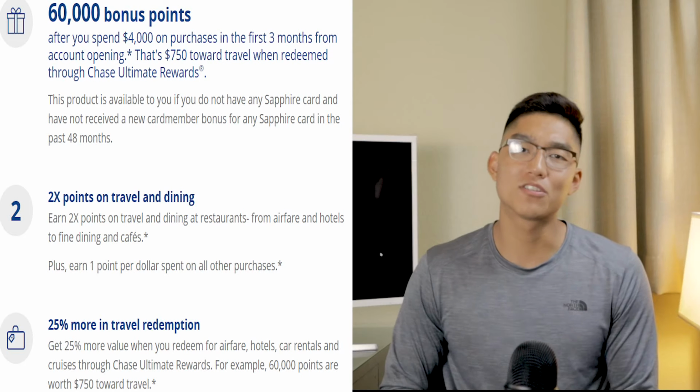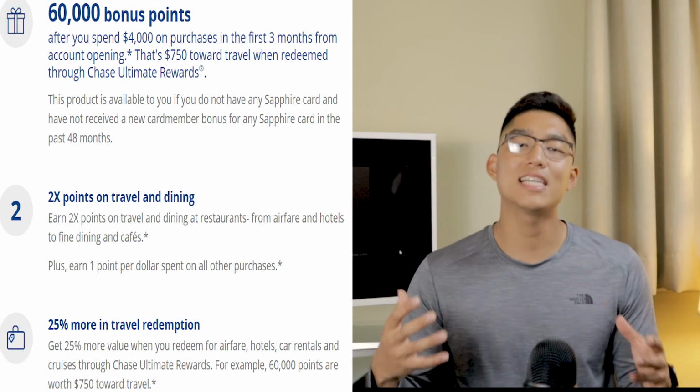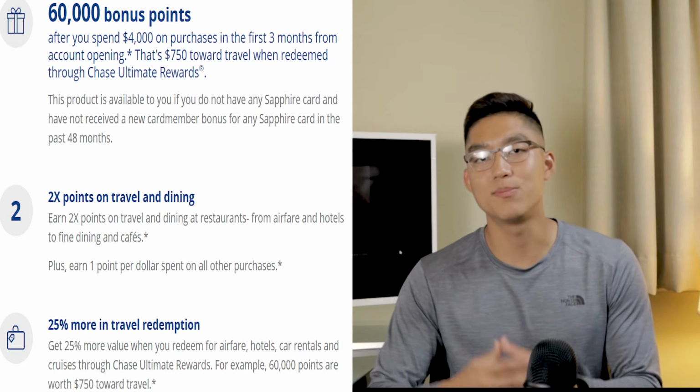But you can't ignore the Chase Ultimate Rewards point system, and this is going to be earning 2x points on travel and dining purchases. This card does have a much lower annual fee than its bigger brother, the premium Chase Sapphire Reserve. So if you're just trying to flex out there, this might be a good way to fool all those people that you have a premium travel card.